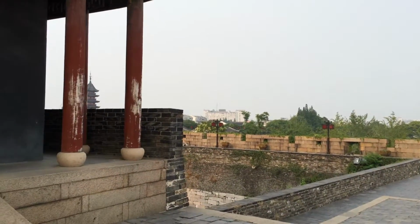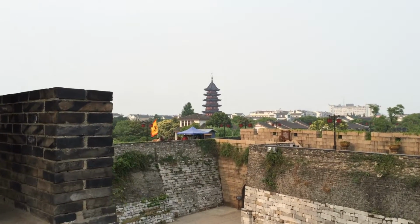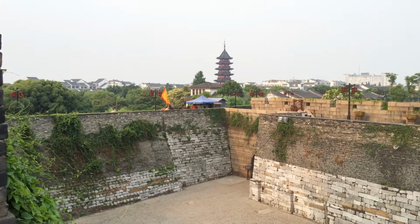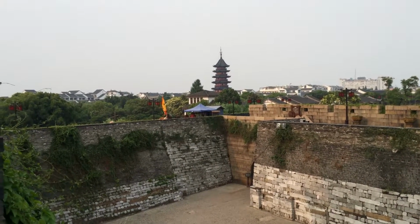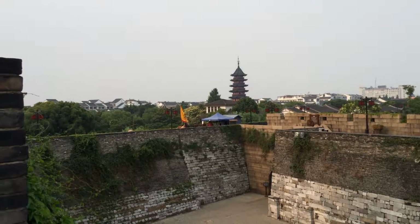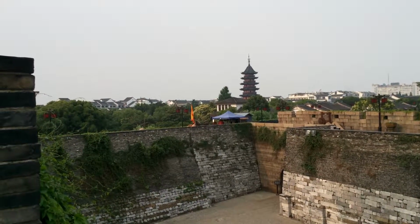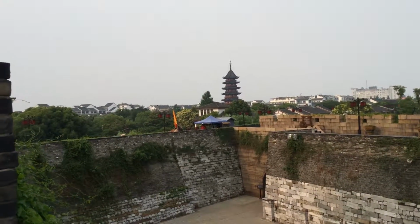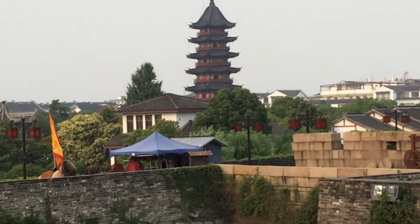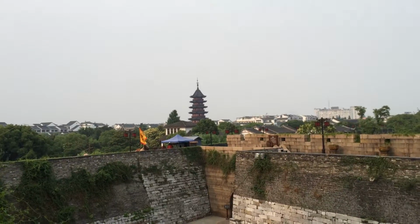The Pagoda was restored recently, but it had a sign on it that it was closed. That was really disappointing. Yesterday I did the Six Harmonies Pagoda on the Qiantang River in Hangzhou, and so I was looking forward to doing this one too, overlooking Suzhou's river.